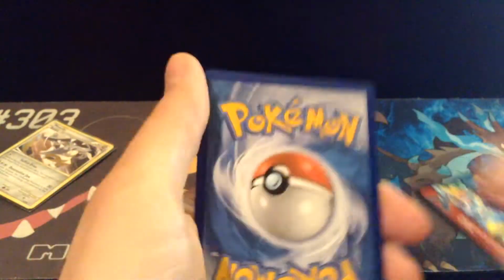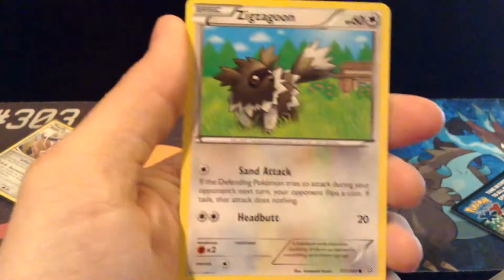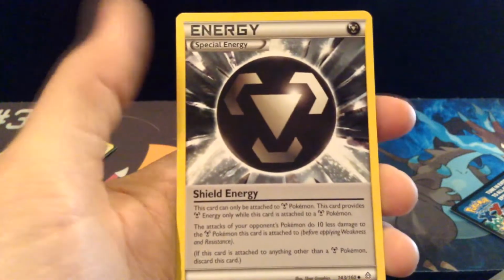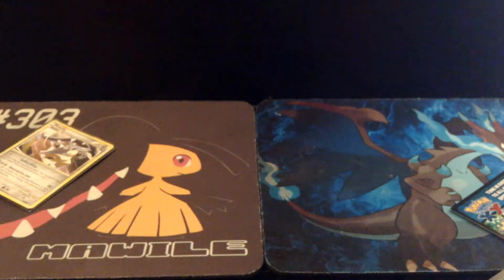Okay. So we got the advertisement. Oh, we've gotten that one already. Gotta collect all the advertisements. Barboach, and these seem to be random. Barboach is a common. Glogan. It's Zigzagoon. And shield energy. That's pretty good. It'll be useful. I have no idea what it does. I don't feel like reading it.